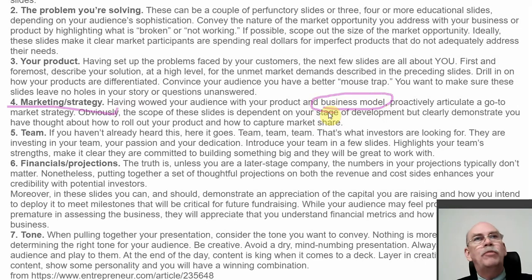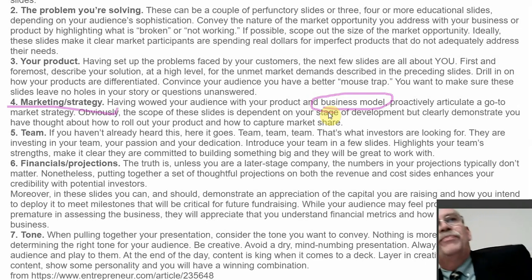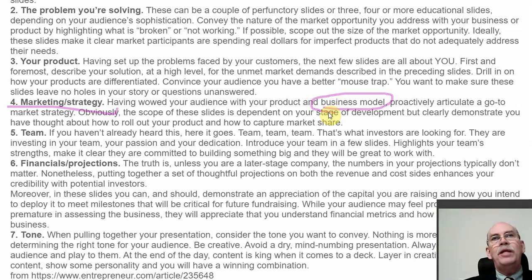Now, as you'll see when we get to the bottom of this, this language comes from a website, and it's not the way I would say things. It's a little bit too salesman-like. Proactively articulate a go-to marketing strategy. I wouldn't say it that way. Proactively means don't wait, don't be passive, but go out there and do it. And articulate means to say in a clear way, piece by piece, we can understand each step. Go-to here means the one you plan to do. What is the way that you plan to attack your marketing strategy?